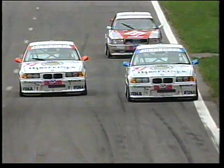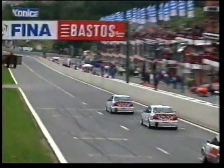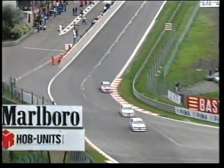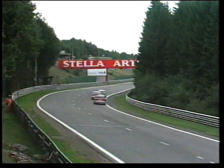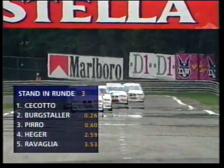So Emanuele Pirro seeing what he can do about the BMWs as Johnny Cecotto goes through. Alex Bergstaller dutifully gives him plenty of room, and so Johnny Cecotto leads at the end of the second lap. In second place then, Alex Bergstaller. In third place, keeping a very close watching brief, is Emanuele Pirro, and they have already pulled away from Alfred Hager and Roberto Ravaglia, who, as you heard saying earlier, is not used to this particular BMW or to the tyres.